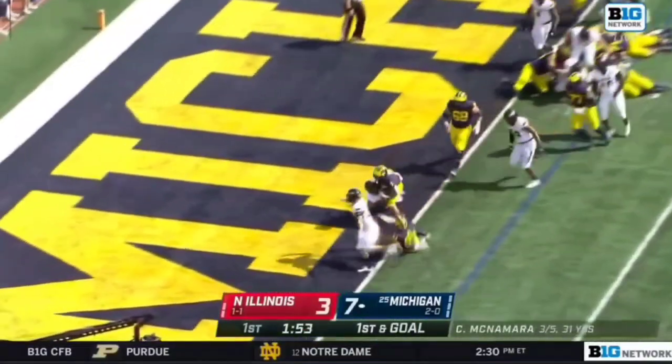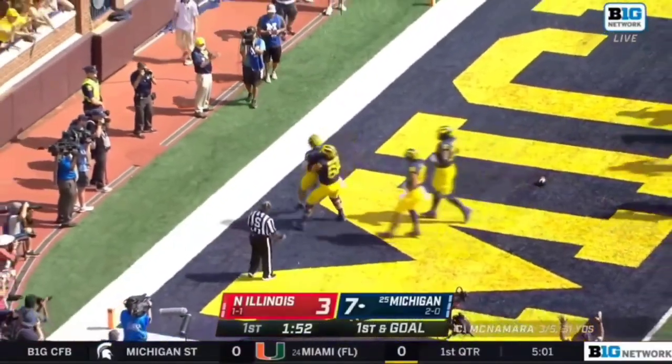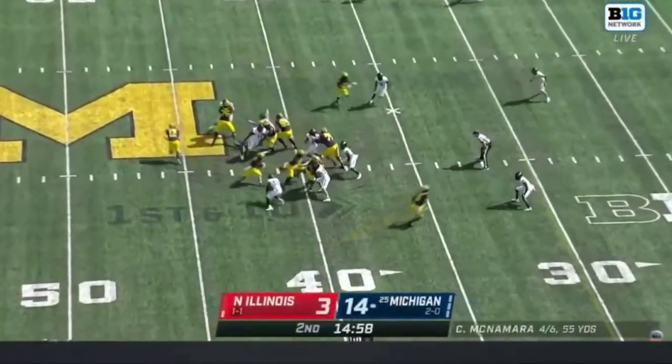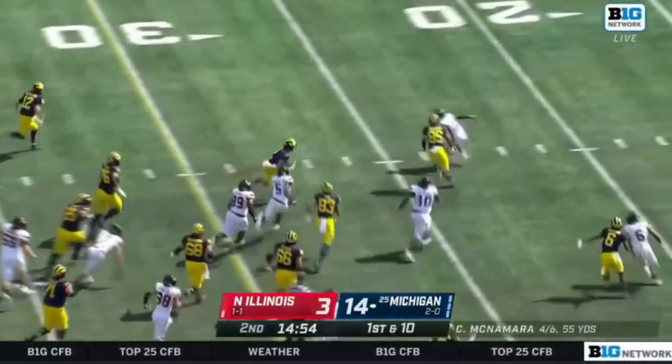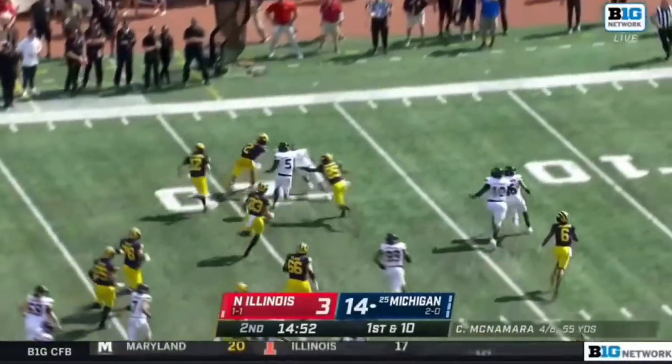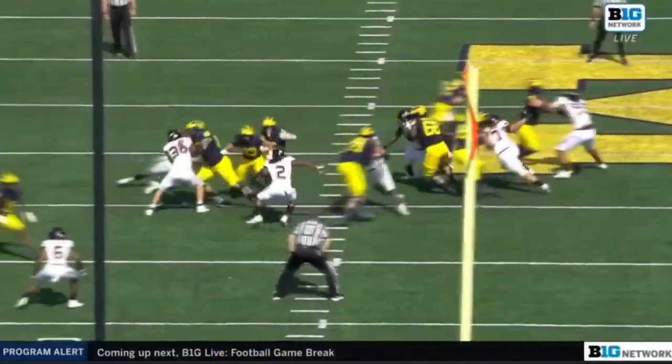Corum follows along and gets right into the end zone for another Michigan rushing touchdown. The O-line and tight end are doing a great job creating gaps. Here's the 12th run of the day, and breaking free, Blake Corum. Yeah, you've got the tight end coming around. We mentioned how important they are.